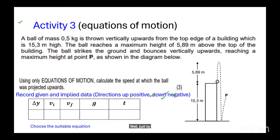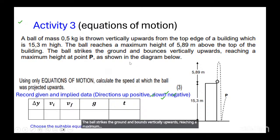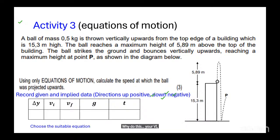Just by going up, while it will come down, here, the question is, the ball strikes the ground and bounces vertically upwards, reaching a maximum. Okay, no, don't worry. I want you to record this data for me. What is your VI? What is our VF? What is our G? What is our T? Just going up and back to, let's say, back to the bottom. It goes up until it reaches the ground at the bottom. Don't worry about the bouncing.